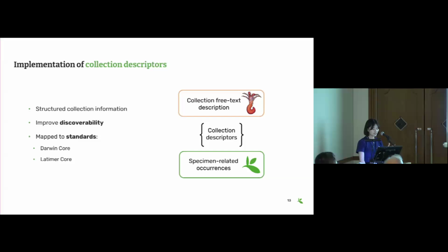Some collections are able to digitize their specimens and share the records on GBIF. These can be indexed and searched easily. So collection descriptors are for everything in between. For example, a collection can share a list of higher taxa that they have in their collections, thus making the collection discoverable when someone is looking for a taxon described in the list.